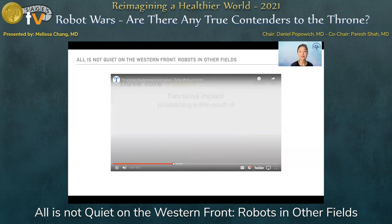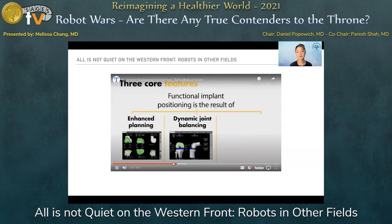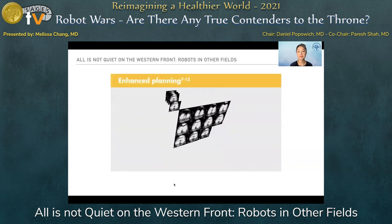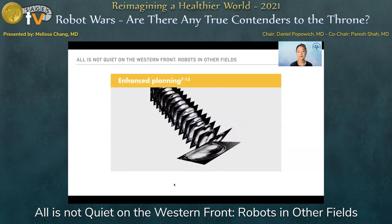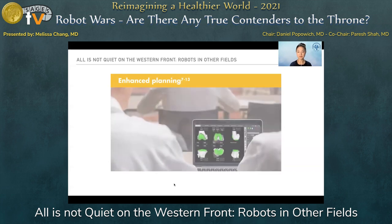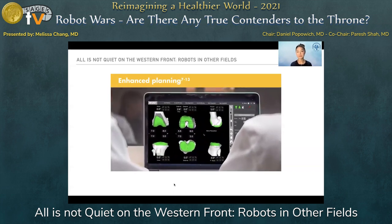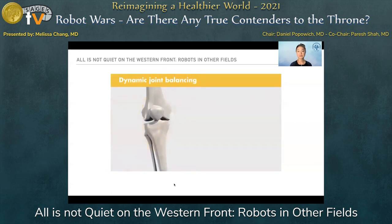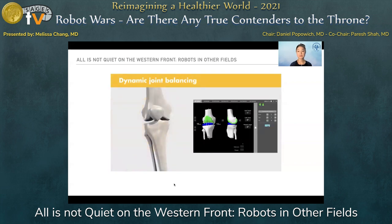You have the dynamic joint balancing and robotic arm-assisted bone preparation. These three core features were adapted to enable a Mako total knee procedure with triathlon. Enhanced planning. CT data is segmented to create a 3D model of the patient's bony anatomy. The Mako total knee application allows you to position the triathlon implant on your patient's virtual anatomy prior to the procedure. This patient-specific preoperative plan enables more accurate implant positioning to plan. During surgery, bone registration and verification are designed to align the 3D model with your patient's knee. Dynamic joint balancing. Mako provides you flexibility to modify the pre-op plan.